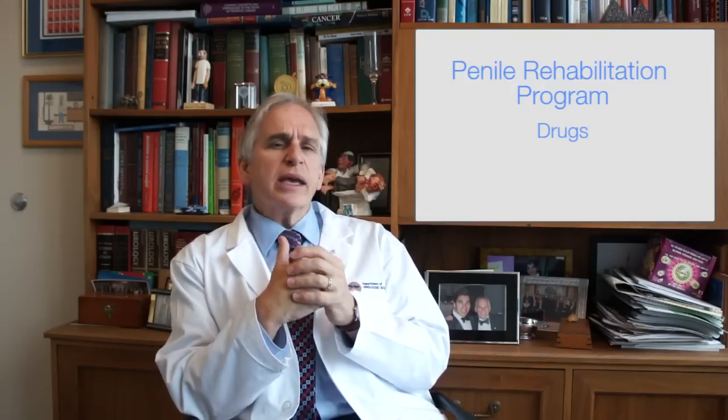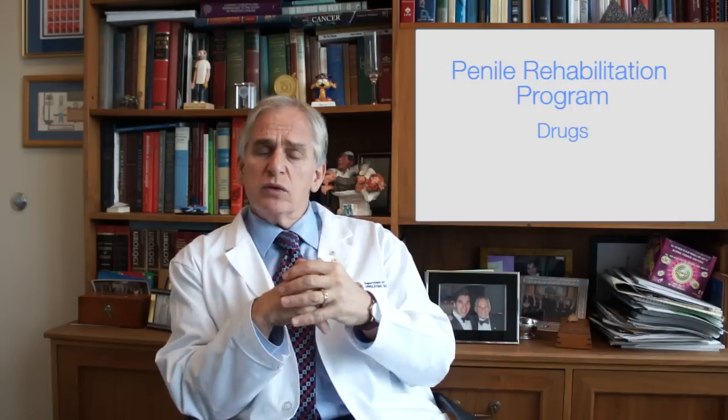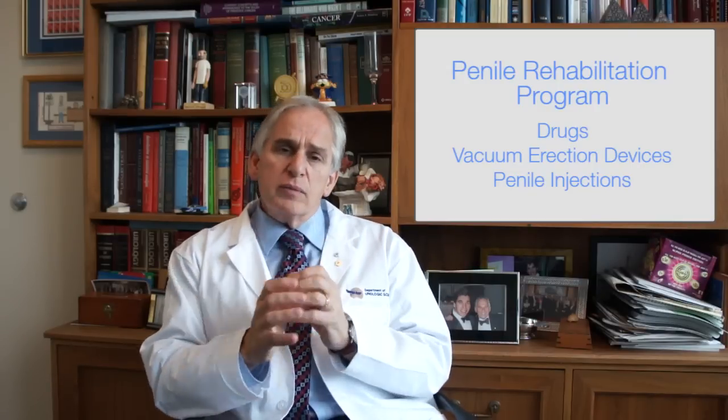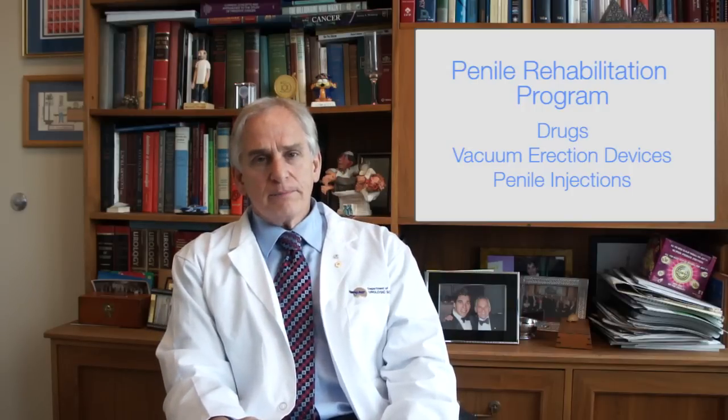At the same time, we have mechanical or artificial means of inducing full erection so that you can regain sexual functioning. These involve vacuum devices or intracorporeal needle injections, which are needles going directly into the body of the penis with special drugs that cause the penis to get hard. So there are ways to recover sexual function, but it won't be the same. So expect a change in your sexual functioning. Talk this over with your partner, with your physician, sexual health clinician, and it's best to understand what you might be looking at after the surgery before the operation.